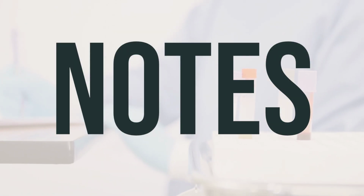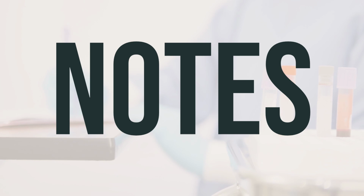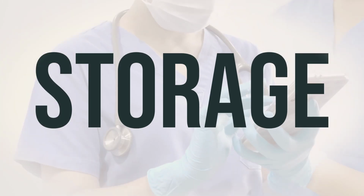Be sure to keep all of your medical and lab appointments. It's important to follow up with your healthcare provider to monitor your progress and make any necessary adjustments to your treatment plan. If you forget to take a dose of odor-free garlic, take it as soon as you remember. If it's almost time for your next dose, just skip the missed one and take the next one at your regular time. Don't take a double dose to make up for the missed one.